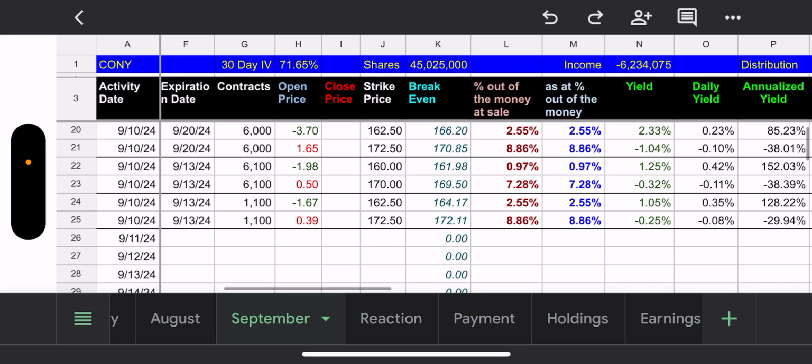All right, as far as yesterday is concerned, so they closed out those trades, right? So they closed out 6,000, 6,100, and they added 1,100. So here they are being used. So 6,000 contracts, opened a new position. They sold a call 162.50. This expires next Friday, though. So keep in mind, 8 trading days.